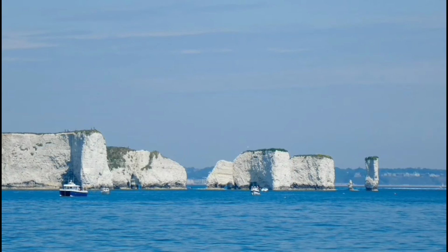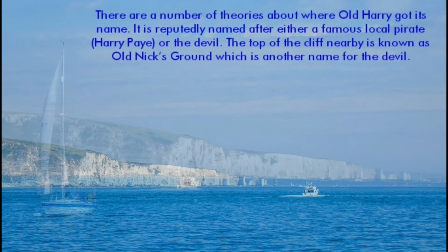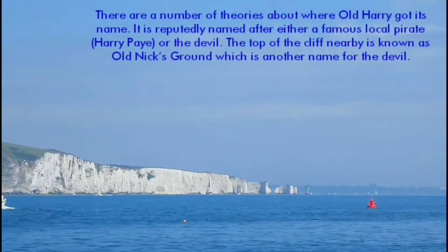There are a number of theories about where Old Harry got its name from. It is reputedly named after either a famous local pirate or the devil. The top of the cliff nearby is known as Old Nick's Ground, which is another name for the devil.